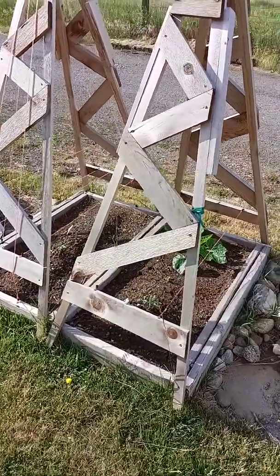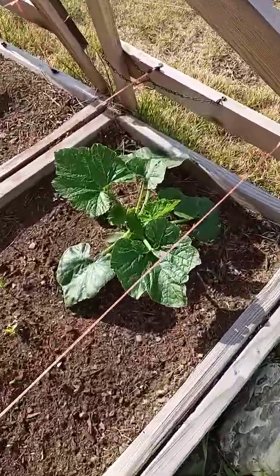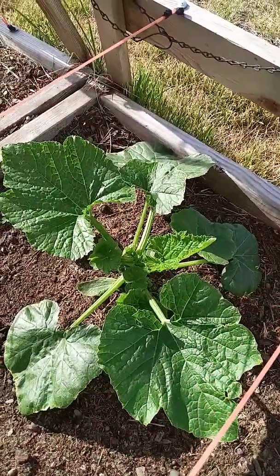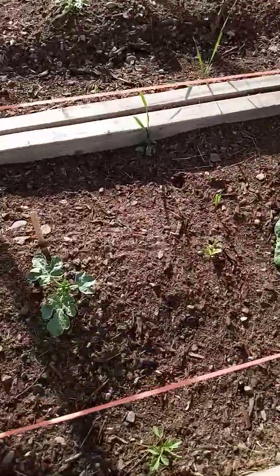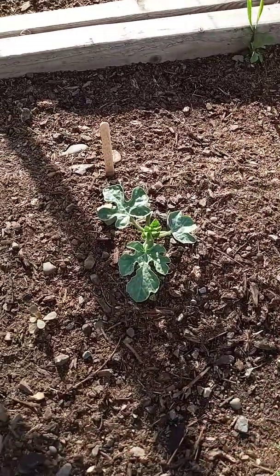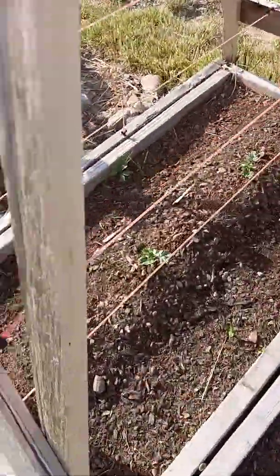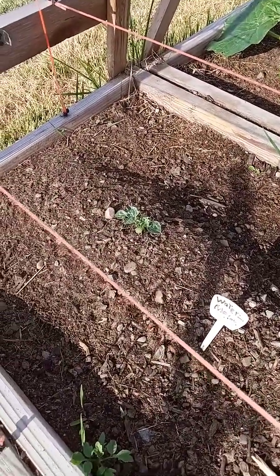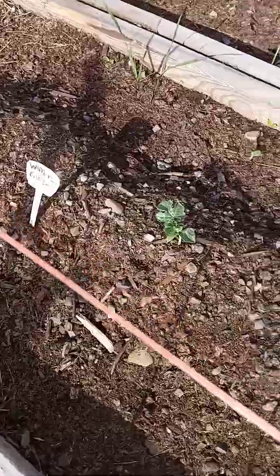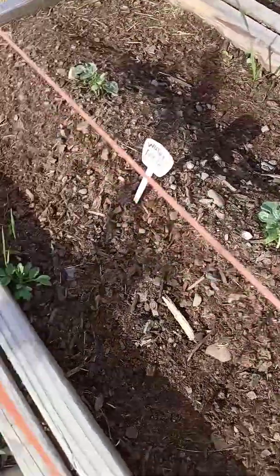Hey, good morning. I'll jump right into this front bed update. Look at that zucchini starting to take over. Nice. And this watermelon is growing nice. These two over here, a little slower. Took them a while, but I think they finally got some better roots going. They're starting to leaf out a little more, so looking forward to that.